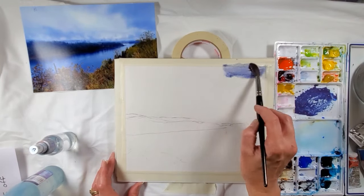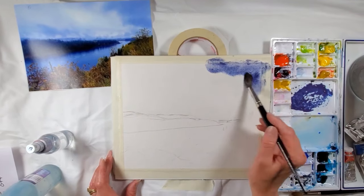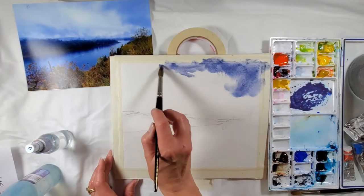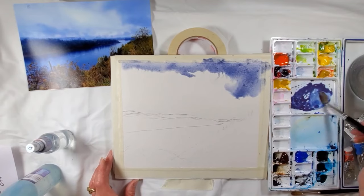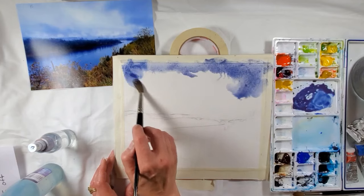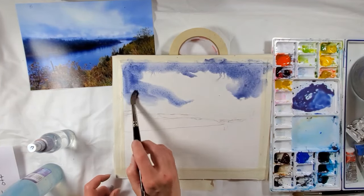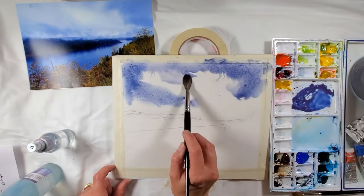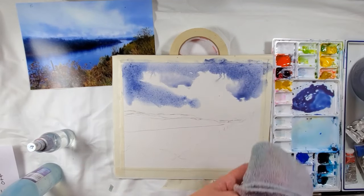And coming over here to my top corner, I'm adding that color in. Let's add a little bit more blue to this. The skies are very fluid, so you want to make sure that you keep this fluid as you're painting it. I also have a cloth here that I can tap my brush on.